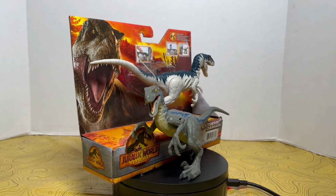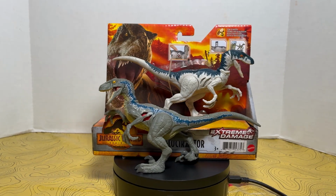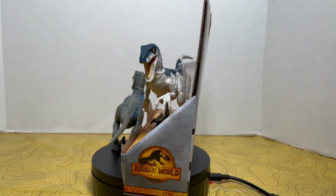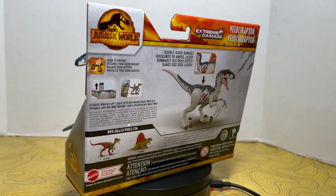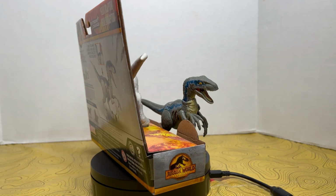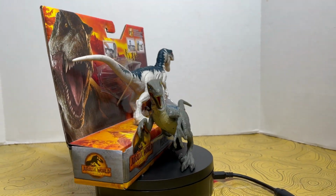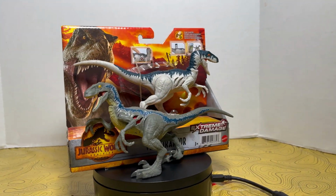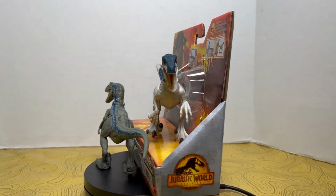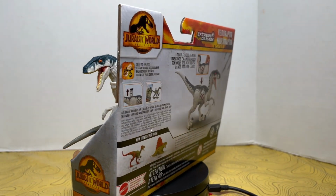And tied at number 9 is the Extreme Damage Velociraptor and Velociraptor Blue. Both of these figures are absolutely great. The white Velociraptor I prefer because of the colorings. It gives you that camo extreme nostalgia. And hey, if you're a Transformers Beast Wars fan, this color scheme would look very familiar to you.